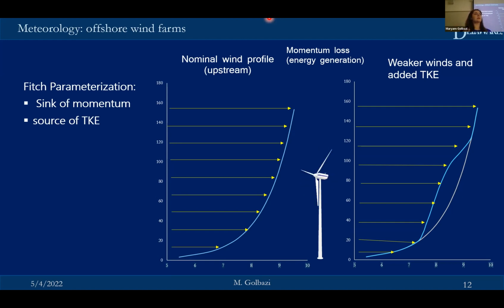And that's basically kind of like a little model inside the big model, right? So we look at the cumulative impact of these turbines altogether in that grid cell. Basically, we look at the cumulative impact based on the mean variables in that grid cell. So for example, in this study, I'm using the Fitch parameterization.